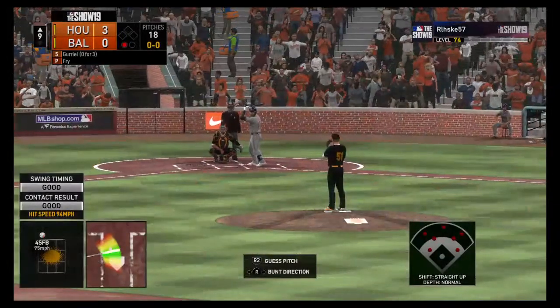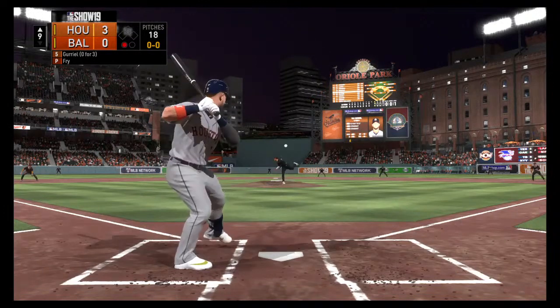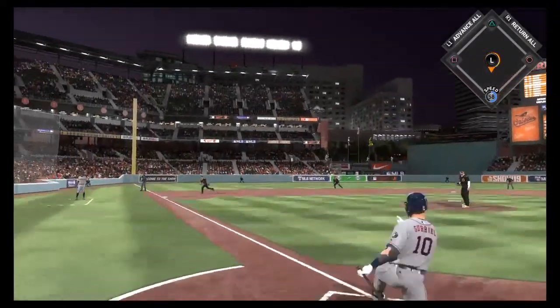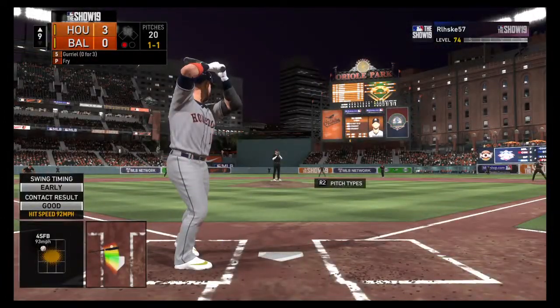Digging in once again, Yuli Gurriel. He could really use a knock here. 0 for 3 in the game so far. Up and in there with the first pitch fastball. It's ball 1. Count even now at 1-1. Bases are empty, 1 man out.